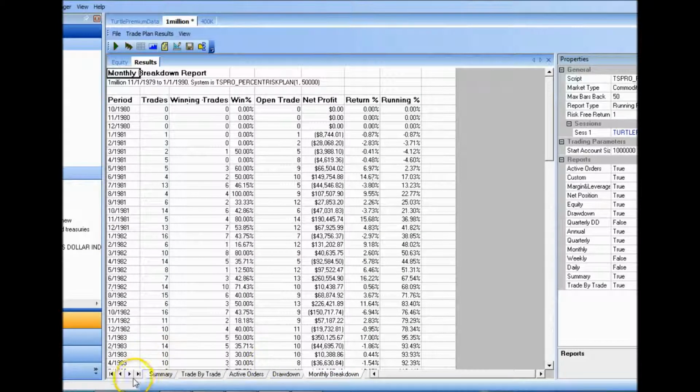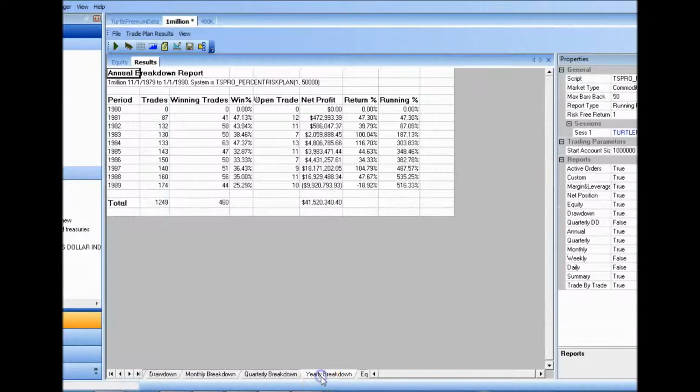Let's look at the yearly returns. You can see, and we're risking again 1% of our equity per trade, starting with a $1 million portfolio, 47%, 40%. Now the time period where the Turtles were being traded by Richard Dennis and William Eckhardt was, I believe, 1983 to 1988 or 84 to 88. They were noted for generating huge profits, and you can see how well the system performed back then.